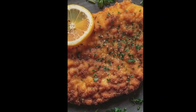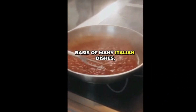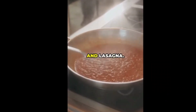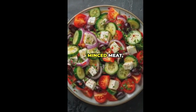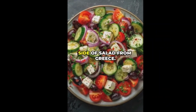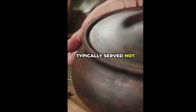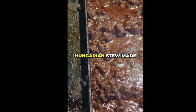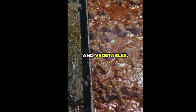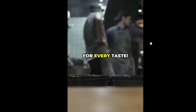from Austria. Pasta. With countless varieties and shapes, pasta forms the basis of many Italian dishes including spaghetti, ravioli, and lasagna. Moussaka, a savory casserole made with layers of eggplant, minced meat, and bechamel sauce, often served with a side of salad from Greece. Borscht, a Ukrainian rich beet soup, typically served hot or cold, often accompanied by sour cream and bread. Goulash, a hearty Hungarian stew made with beef, paprika, and vegetables, typically served with bread or dumplings. These dishes reflect the diverse culinary traditions across Europe, offering something for every taste.